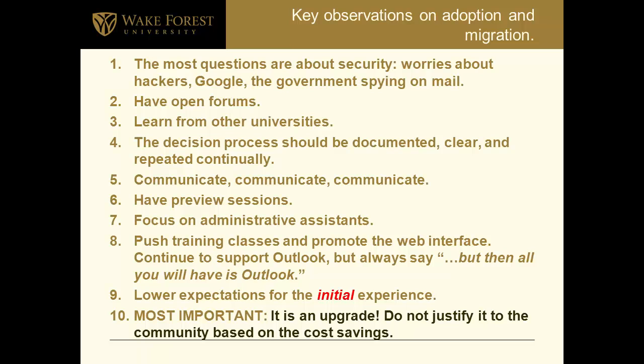We learned, too, the importance of getting people into training classes. A lot of folks think, well, it's a web page. If you can use Amazon.com, you can use Google Mail, and that's so true. But we also came to realize that classes are an important opportunity to shape perceptions about Google Mail, and to give them an awareness of the functionality of Google Mail.